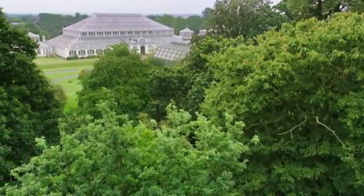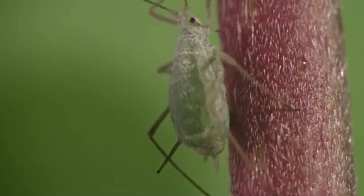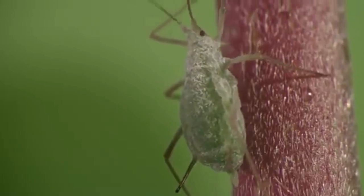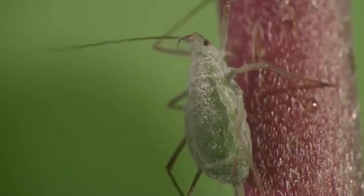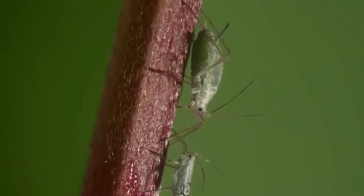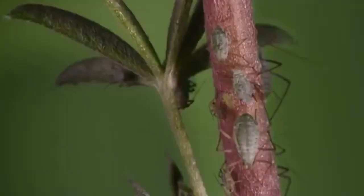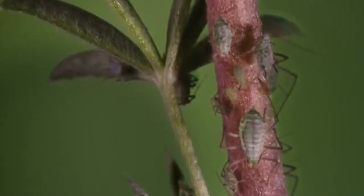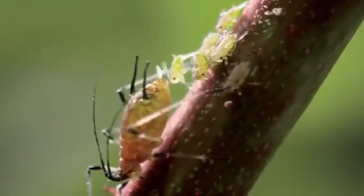So insects flourish through the summer. This is the time when most of them reproduce, and they do so with staggering speed. Female aphids mate and lay eggs like other insects, but they also produce clones, babies that hatch from unfertilized eggs. And the clones themselves, even before they leave a female's body, are already pregnant with other clones.